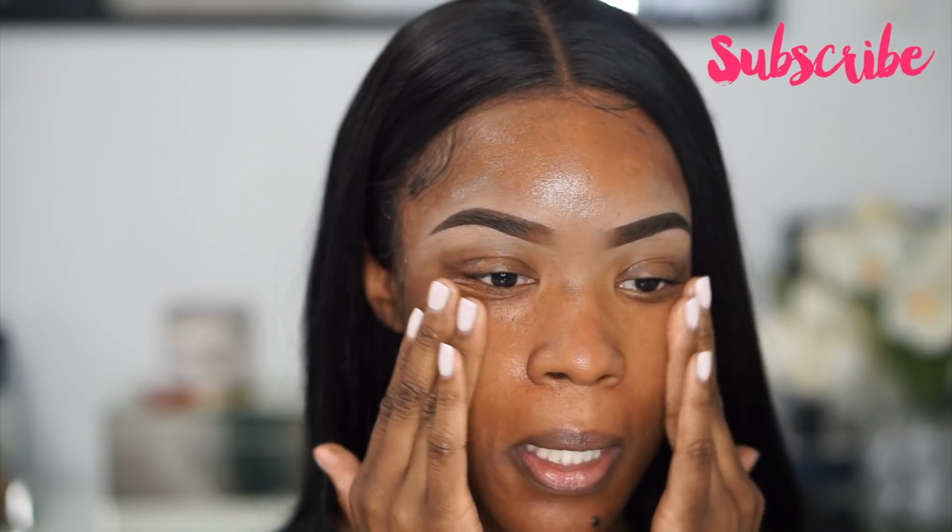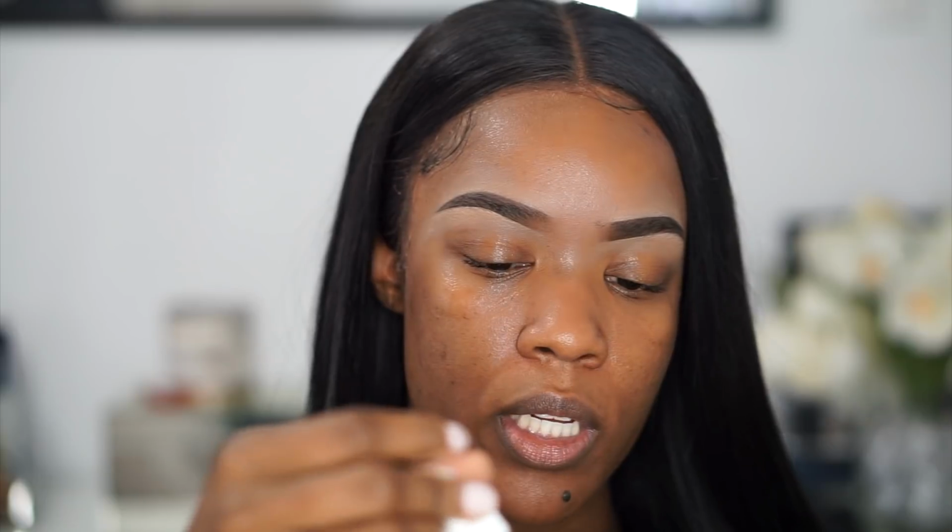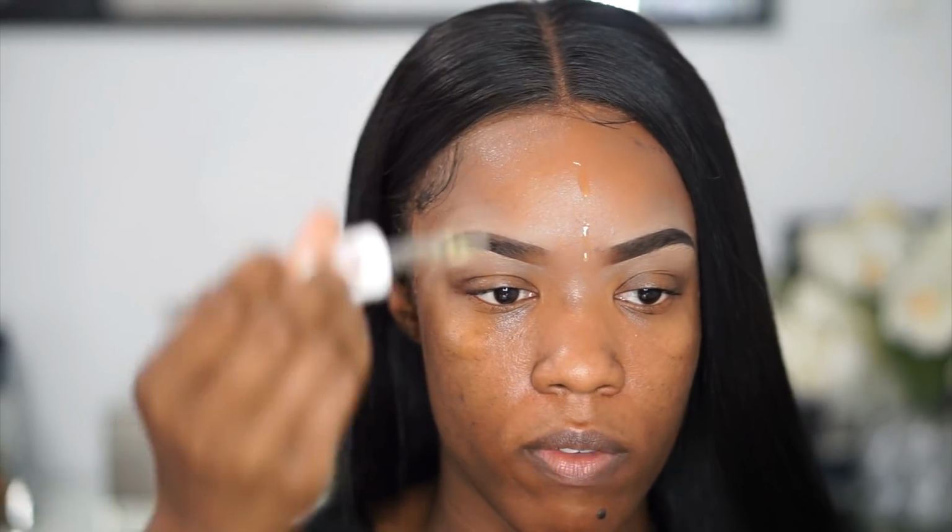This really helped with the texture on my skin. I found that I had a lot of like texture on my cheeks and stuff, and that is completely gone. And I'm going in with the BANISH oil. I guess I don't need too much of this. I more so wear a lot of it at nighttime.